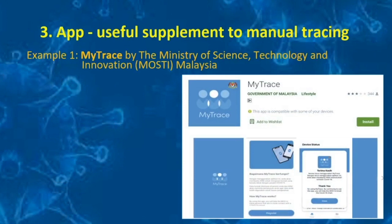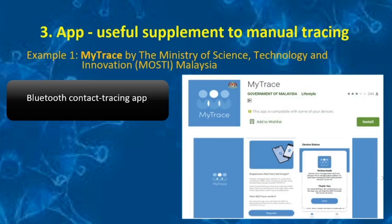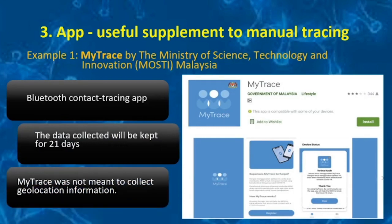There are also some apps used for manual tracing. For example, MyTrace, suggested by the Ministry of Science, Technology and Innovation Malaysia, is a Bluetooth contact tracing app that can keep the data collected for 21 days in users' smartphones. The consumer data gathered will be anonymized, and MyTrace was not meant to collect geolocation information.